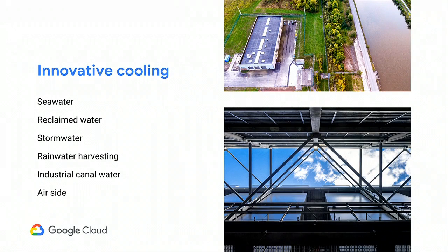Since I've been at Google, we have constantly been innovating in cooling. Why is that important? Well, data centers consume a lot of energy, and in a data center, one of the largest overhead components is related to the air conditioning or the cooling of the data center. So we have innovated our cooling systems about every 18 months since the time that I've been at Google. We've used a variety of cooling techniques.